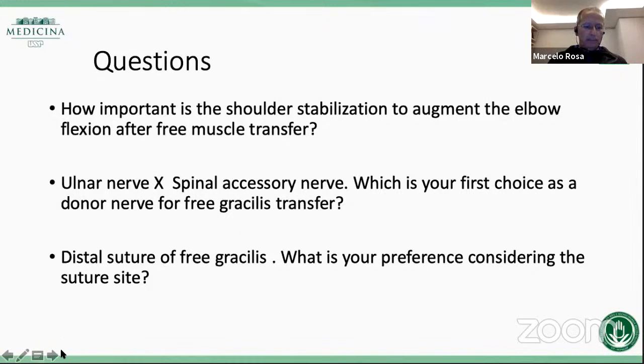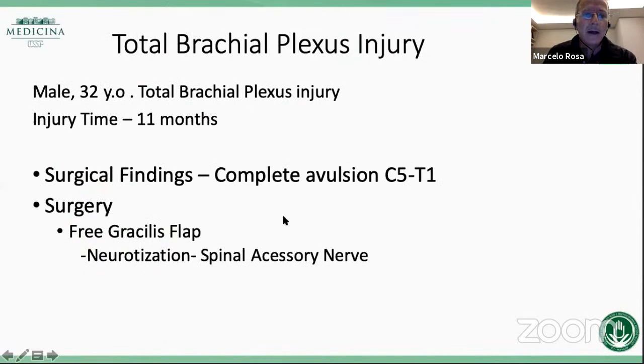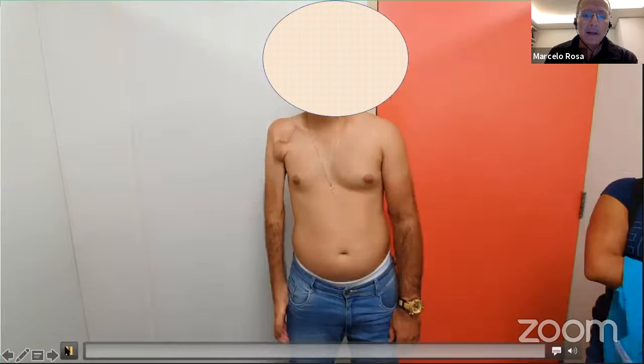Okay, so next case, the patient is 32 years old, a young one, with total brachial plexus injury, 11 months after the injury. We evaluated this patient. M0 for all the actions of the upper extremity. The surgical finding was a complete avulsion of the roots from C5 to T1. So we decided to do a free gracilis flap. We did a neurotization with the accessory nerve, like we show here, the proximal part, the deltopectoral area, and the supraclavicular area, the flap in a regular fashion. So this is what we got after 1 year.